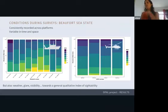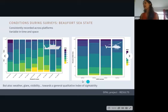Now, I mentioned a couple of parameters that were measured throughout the surveys to record detection and conditions, but the one that has been most consistently recorded across platforms is the Beaufort sea state. On these plots, I'm representing the percent of effort time in each Beaufort sea state condition by cruise on the left and by helicopter transect to the right. As you can see, there's quite a bit of variation in time and space here, with some pretty rough conditions, with sea state going up to 6, 7 in some of these research cruises.